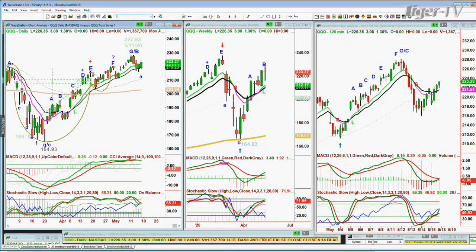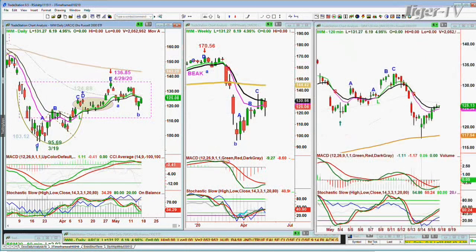So the IWM, which is the Russell 2000, trading at 131.27, up 6.19, sounds fantastic. 4.95%. That's one of the better percentages. But look how deep the lower lows. This is Larry's A to B equals C to D. I call this Chapman wave 1-to-1.